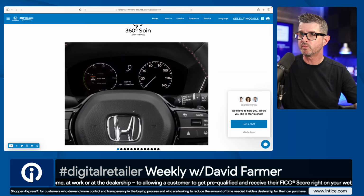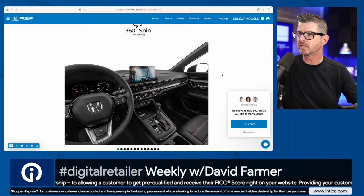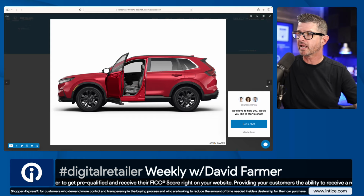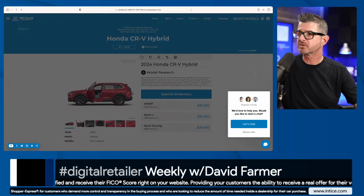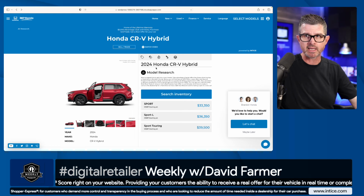I can also, again, look at this. I can zoom in if I want to. You can see how close I can zoom in there. I want to look at the dash. A lot of flexibility, a lot of really smooth experience that a customer can have. Great imagery, again. Tons of different images are available in all the different trim levels. So that is the model research page.